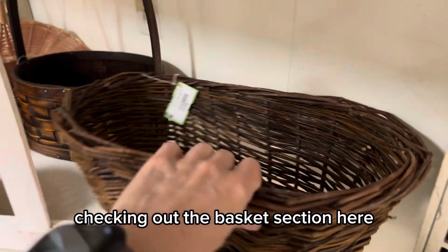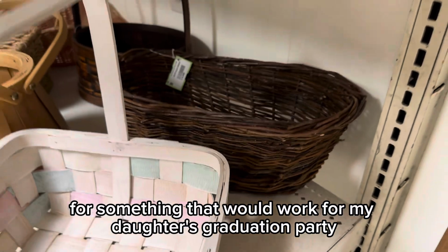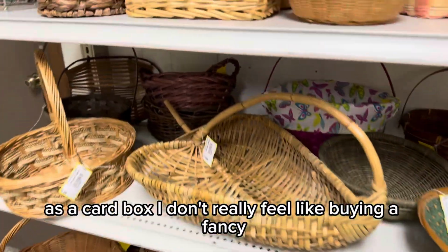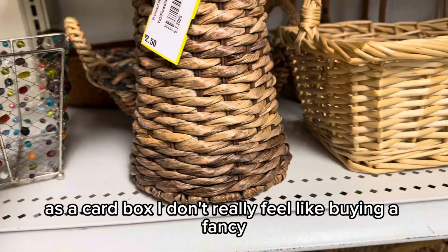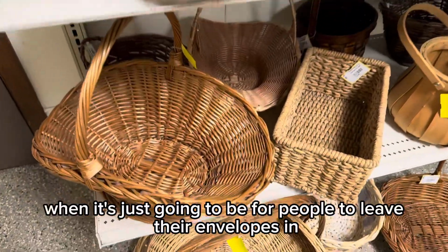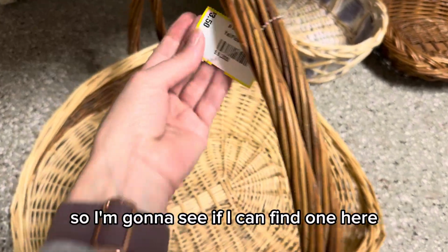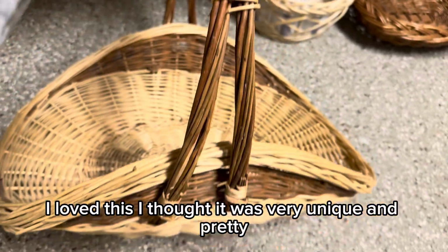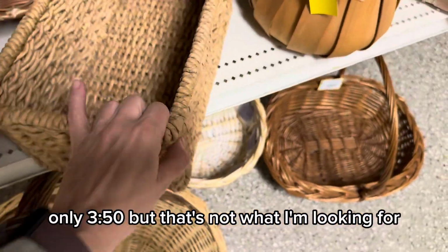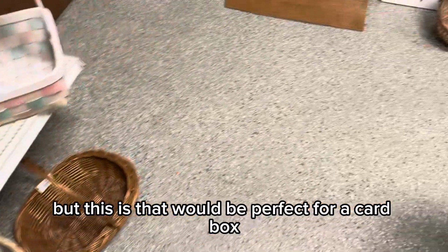Checking out the basket section here, you guys. I am on the hunt for something that would work for my daughter's graduation party as a card box. I don't really feel like buying a fancy, expensive card box when it's just going to be for people to leave their envelopes in. So I'm going to see if I can find one here. I loved this. I thought it was very unique and pretty, only $3.50, but that's not what I'm looking for. But this is. That would be perfect for a card box.